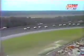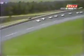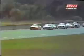Well, with Jeff Bodine right up there with the leaders, we could come to one of those situations where, if we have another caution, if Bodine could lead the group across the line, he would in fact get his lap back. Earlier we asked Cale Yarborough, where we see you on race cam, is it as bumpy as it looks?